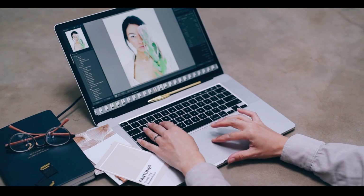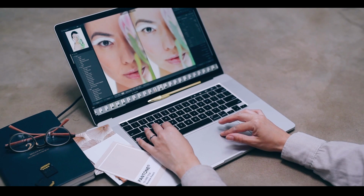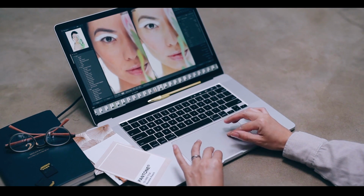But right now, we are going to focus on the images that we can create in minutes, and we can share them instantly so that we can get paid with the website that I'm going to share with you.